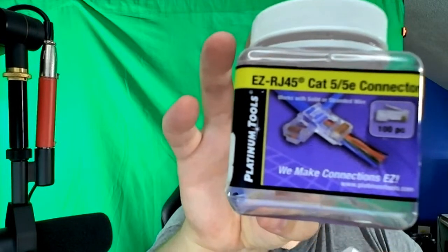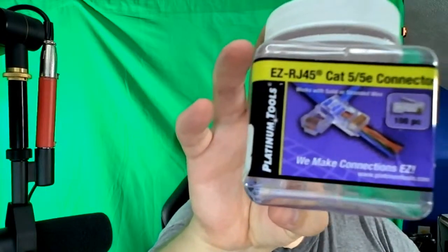Platinum Tools, Easy RJ45 Cat 5 5E connectors. I've also got Platinum Tools Cat 6 connectors. These are the pass-through connectors because I don't crimp that many cables, and if I can save myself some frustration, I like to save myself frustration. I've got an Ethernet cable stripper, handy little thing to have.